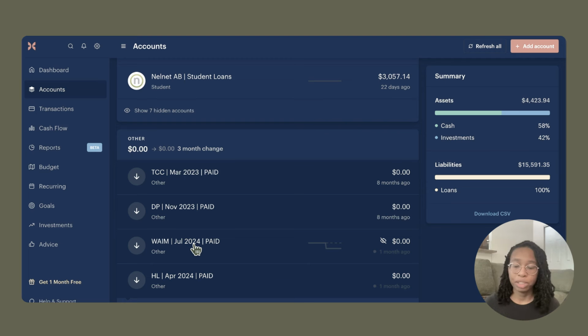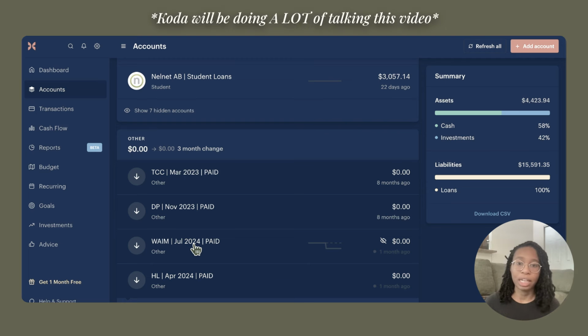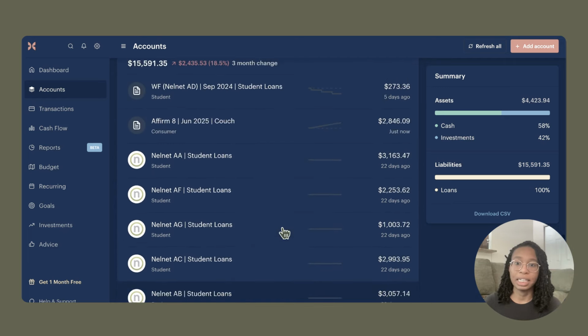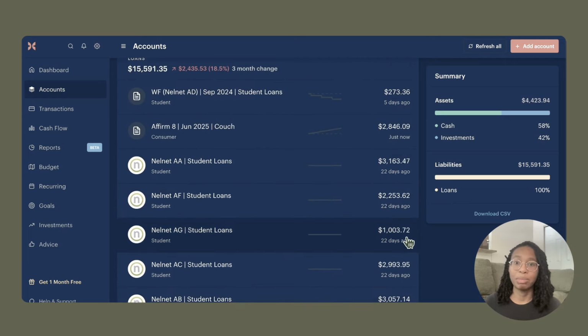So the business membership actually got paid off last month in July, so no more payments there. And then also my family debt balance is completely paid off. It is so satisfying to have this section completely done. And now I can just focus on my student loans.